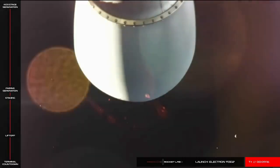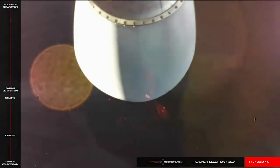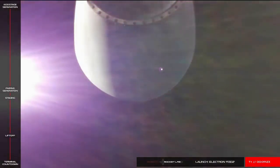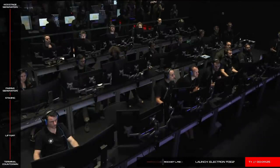All right, you heard the call. The kick stage has now separated from Electron's second stage. Approximately 40 minutes from now, the Curie engine on the kick stage will ignite and circularize to a 425-kilometer orbit for payload deployment.